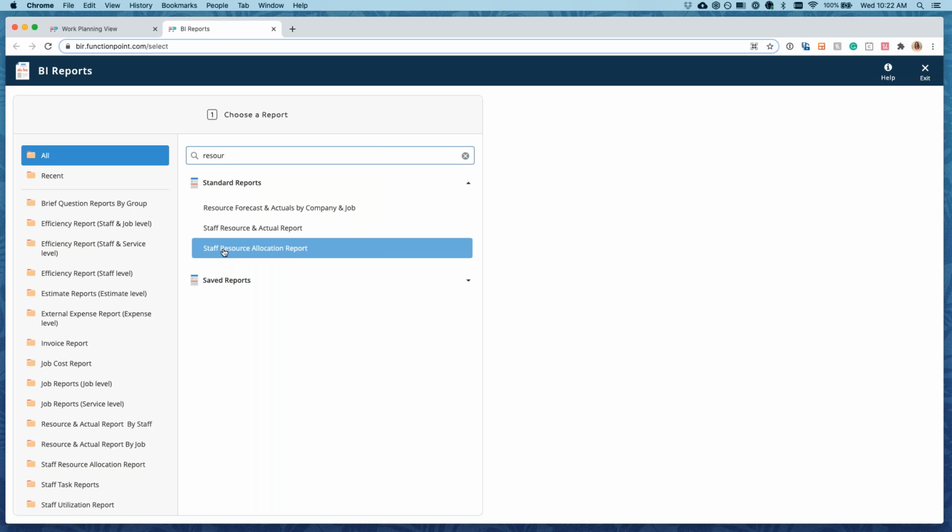Everything is a little bit different, but the commonalities in all of these is that all the numbers are calculated just like in the work planning view. And also what you can do is you can forecast future as well as analyze history within here.